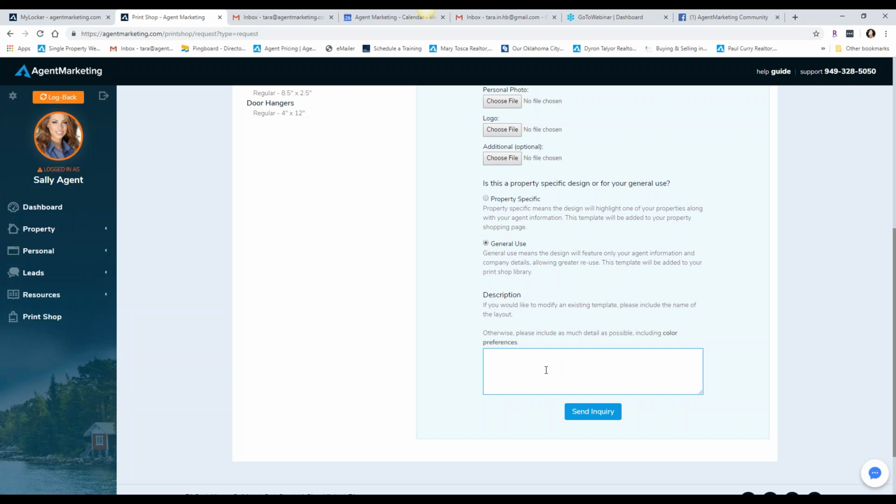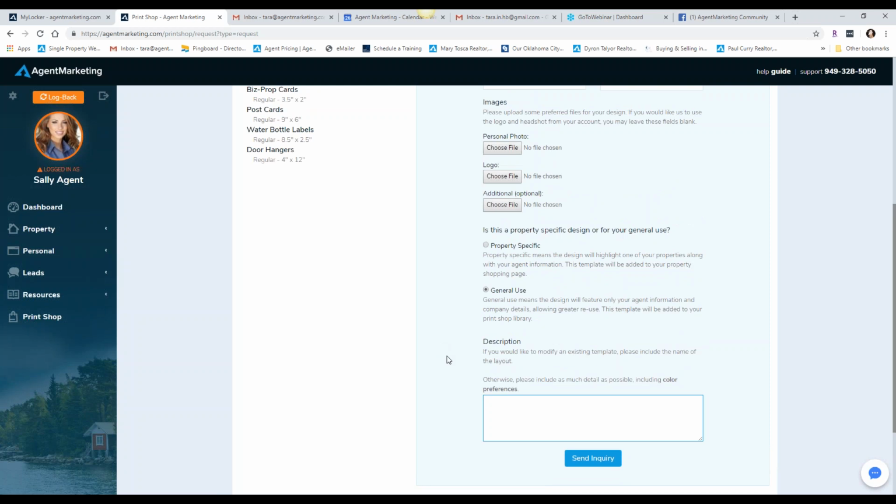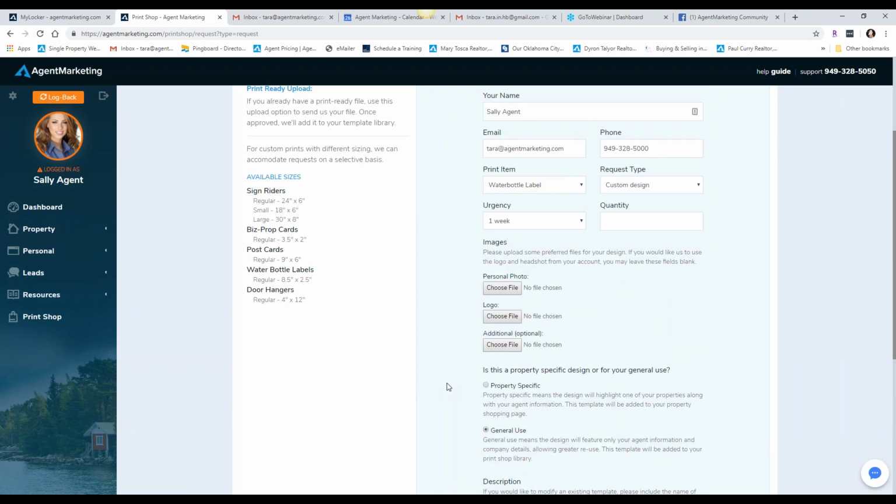Details, details, details. The greater the details you lay out in this box, the quicker the design team can get things done. And by that, I mean, the more detail you put in this description box of what you want, the less back and forth there's going to be between you and the graphics team about questions and things like that. So putting your colors in here, and if you want things laid out on the water bottle label a specific way or whatever other print material you're ordering, be as specific as possible. That way they can do things quicker and get those over to you.